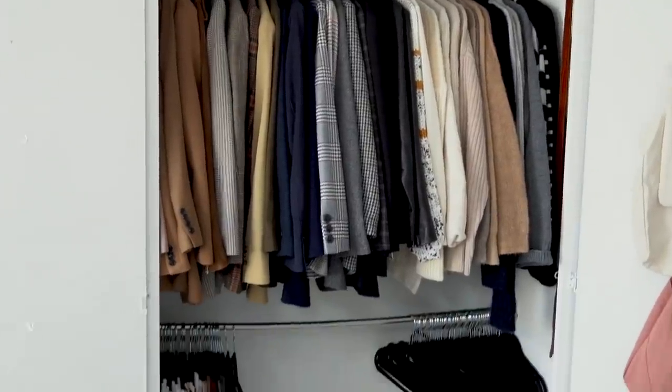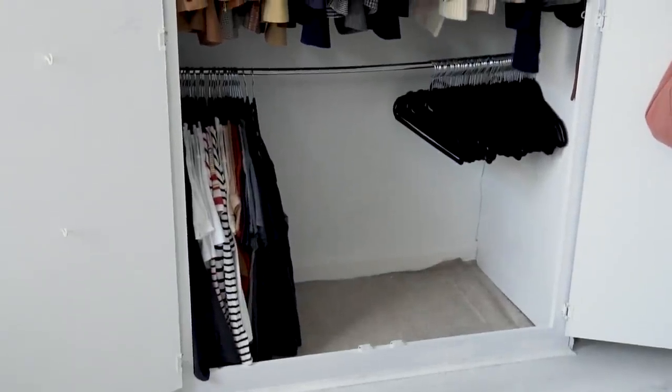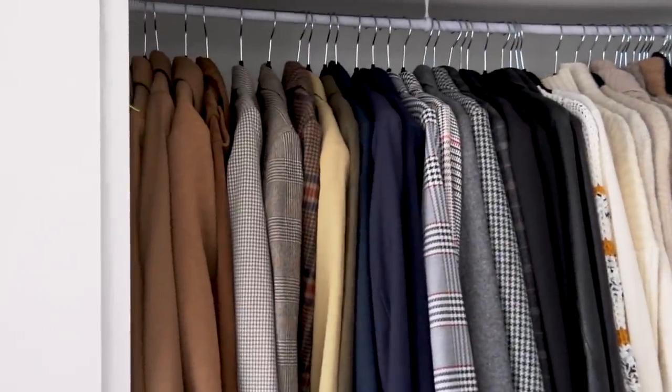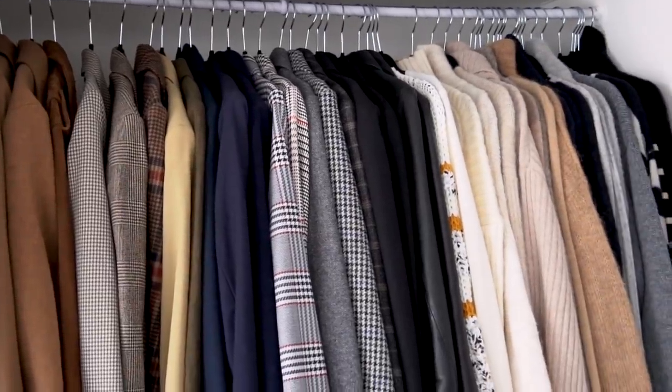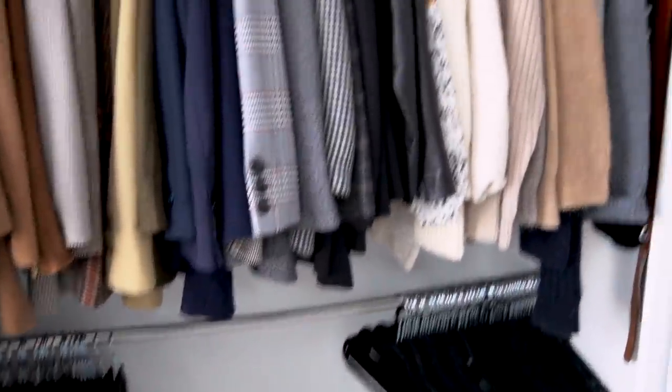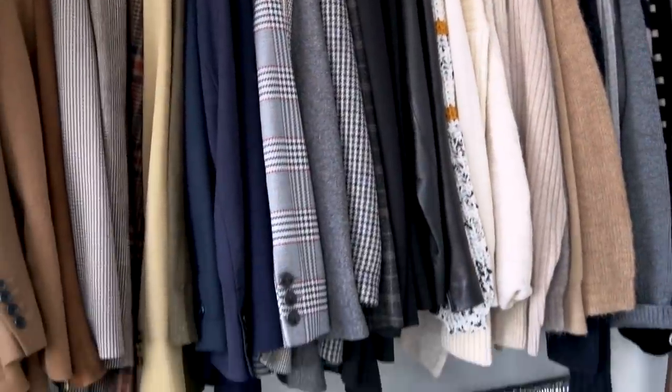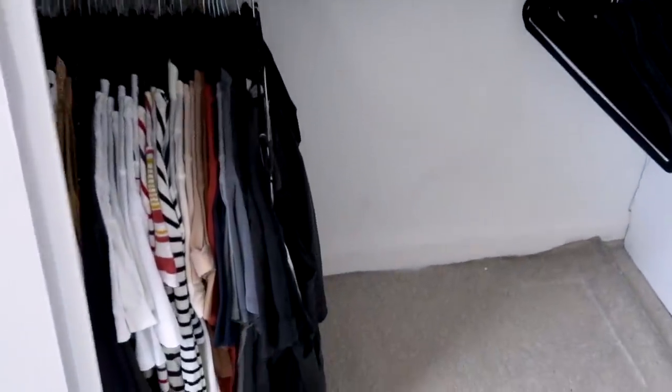And this is how we're looking after that stage. So the bottom half has had quite a little cleanse. The top half, I've kind of just been hanging stuff which was shoved in that middle section as well. So in a minute I am gonna take all this out, but I've just wanted to get the things which are autumn winter on hangers.